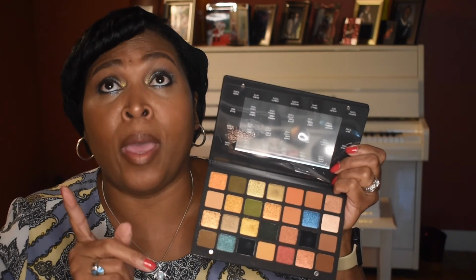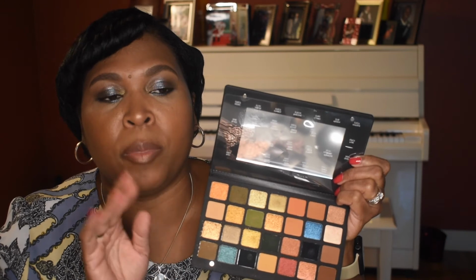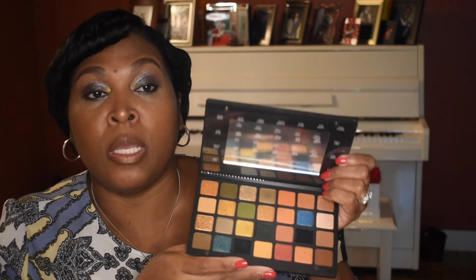I have two palettes that I need to make videos with. I think the Love palette, and the Biba palette. Oh, the Biba, that's another one of my faves. But my top palette of Natasha Denona is this palette. Again, go out and try it. Treat yourself. If you have a birthday, Christmas or something, and you are in love with palettes like I am, treat yourself to one of these.